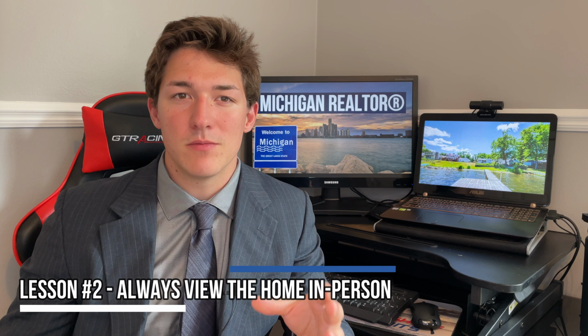That's why it's important to always see a home in person before you sell yourself on the pretty and heavily filtered property photos or description.